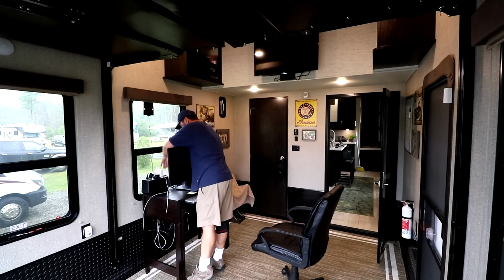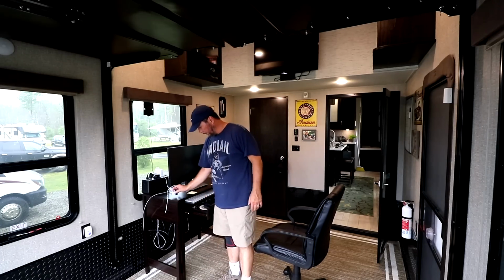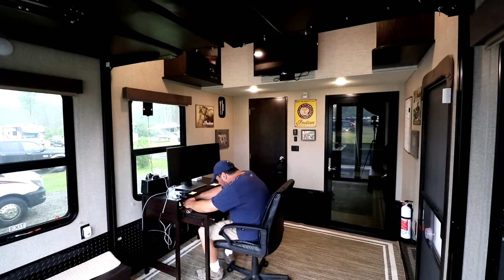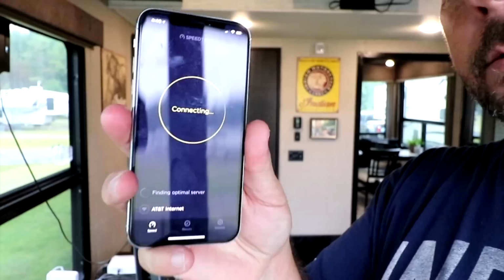Apply power, which will power up the router. Get out AT&T. So the office is set up. Now it's time to set up the internet. If you watched our internet video, you'll know that this is the little dance I talk about where I see which service is going to work, which service isn't, and see how it goes.